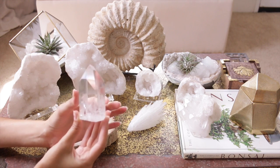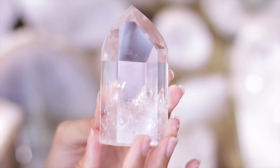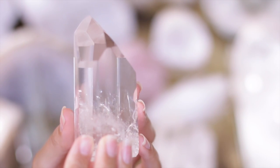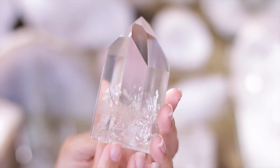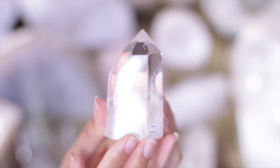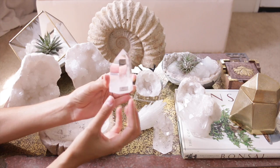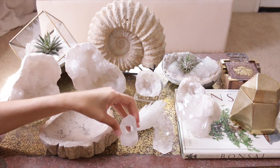Here's a quartz crystal from Brazil. This is a nice chunky piece. I like that it has all the inclusions down towards the bottom and it goes up into perfectly clear crystal at the point or where it's terminated. And then I have a few other ones that are from Madagascar. So this one is slightly smaller. Same idea though. It has more of the inclusions and like the cloud towards the bottom, and it goes up into the clear crystal where it terminates.